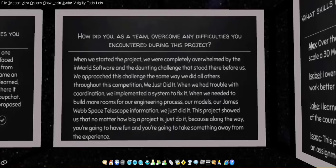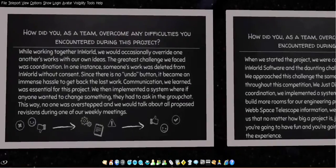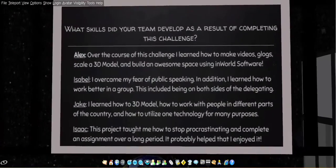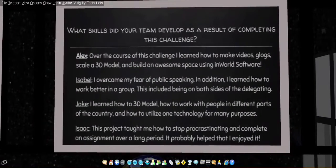Some final remarks is just that the things we learned from this project are invaluable, and we really are appreciative of the opportunity to do this project and to go down to Maryland and present it further. It's really a great opportunity, and we're very, very grateful.